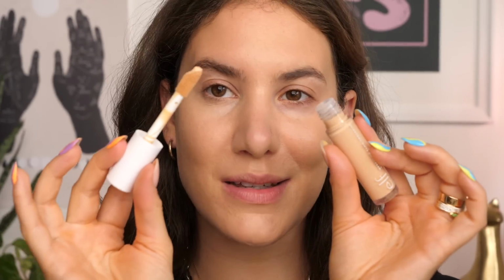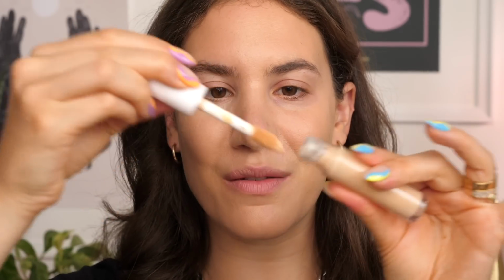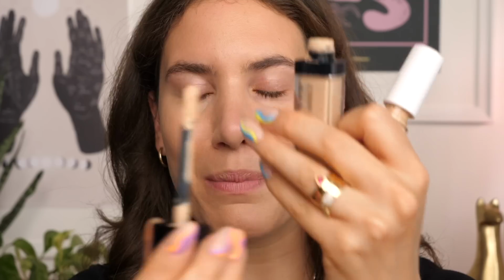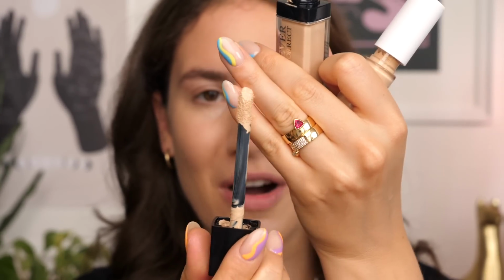This guy also has a doe foot applicator. I actually do prefer this doe foot applicator to the Dior one because when you take the wand out of the packaging, it kind of wipes off all the concealer on the sides and it just leaves a little bit on the tip. It's still a little bit too much in my opinion, but it's a lot better than the Dior one because you can see it's just kind of everywhere on the wand and it doesn't do any of that wiping effect, which I just find makes it a little bit of a cleaner process. I don't know, maybe I'm just crazy.